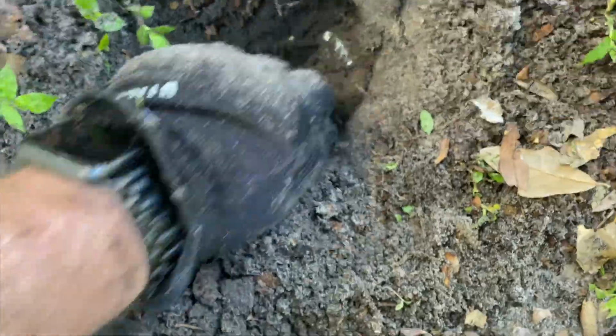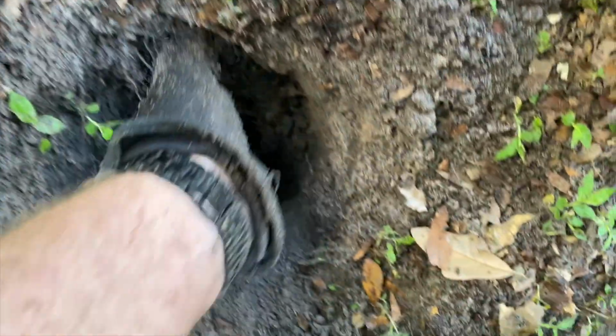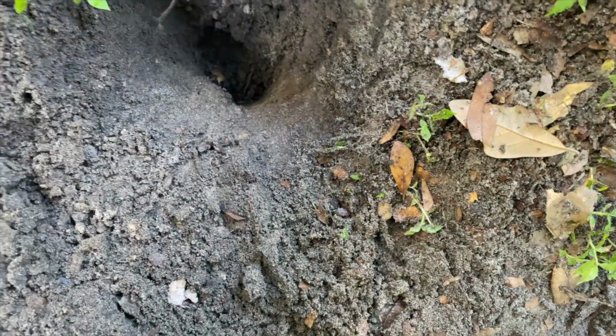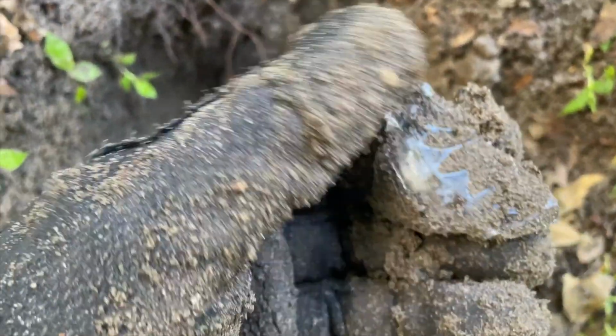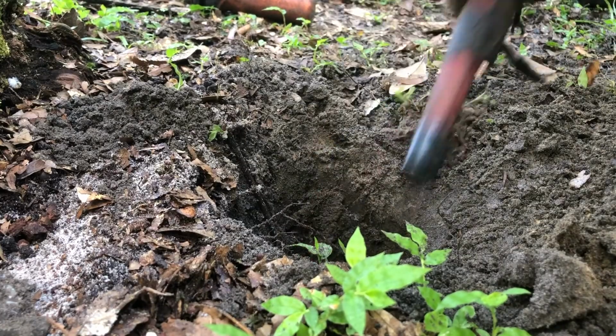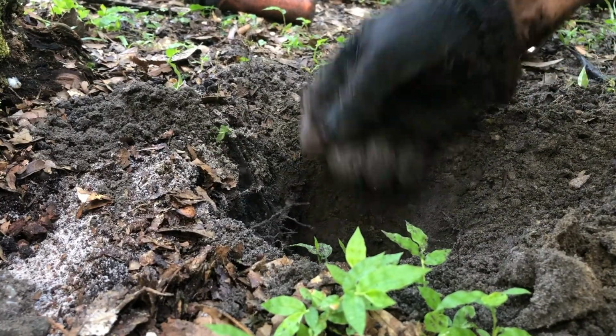There's also a lot of glass in this hole. Oh, holy crap, it's deep. I gotta be careful with my hand. Oh, I'm hitting something. What is that? It's more glass. What is going on? Glass everywhere? You gotta be so careful.